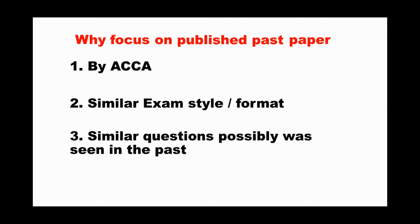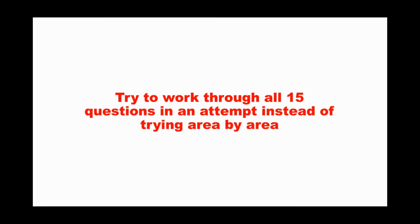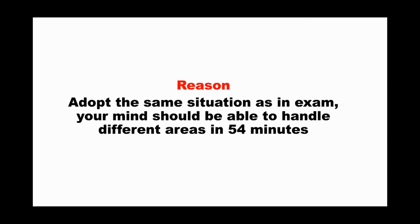Some of you would like to practice questions in one area of the syllabus and then move to another area. But in the last 1 or 2 weeks, maybe only 10 days to go, try to work through all 15 questions in one attempt instead of trying area by area, because you should adopt the same situation as in the exam. In the exam, you have 15 questions in the paper-based exam or 20 questions in a computer-based exam. In practice, your mind should be able to handle different areas in the 54 minutes of Section A.